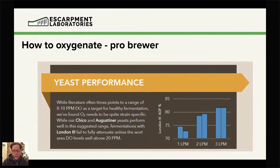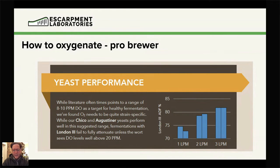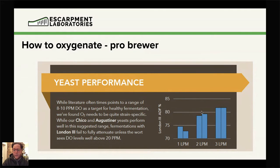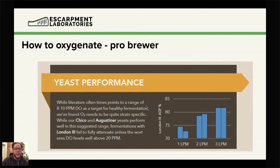They did also see, for example, that if they did go beyond that 1 liter per minute, even as far as 3 liters per minute, they saw better performance with some of their strains. So London 3, classic English yeast used for hazy IPAs, also classically oxygen hungry, clearly benefits from excess or increased oxygenation in terms of the degree of fermentation, so the attenuation. And they found a similar thing as we have, where some strains don't require as much, right? The Chico California ale and Augustiner, like a German lager strain, were fine with a standard 8 to 10 parts per million, but they needed to crank up the DO to get that London 3 to attenuate.